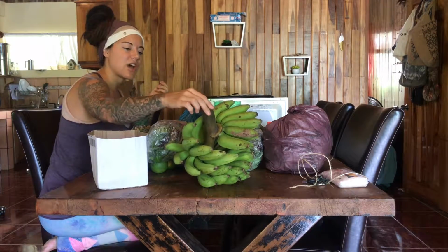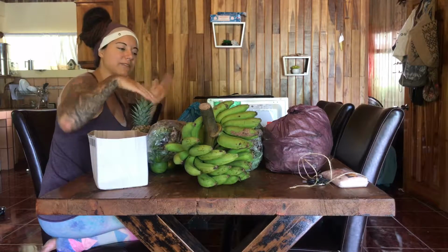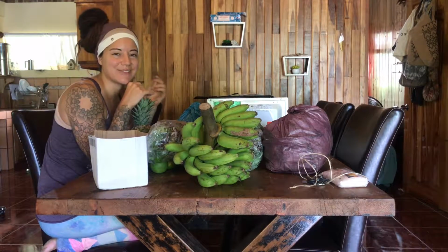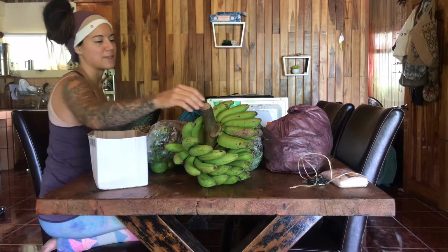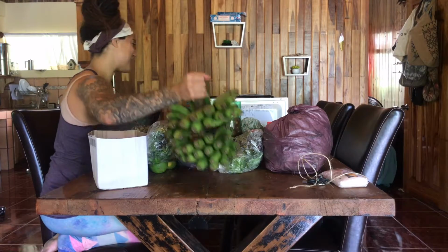The best thing about the stalk is that they start to turn yellow from the bottom up, so slowly you get more and more bananas as you eat them, and of course we freeze the extra for smoothies. The only thing you have to watch out for is banana spiders, because they do hide in between the bananas.